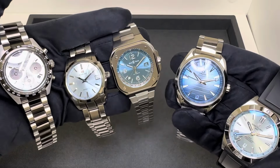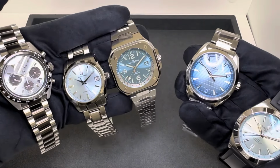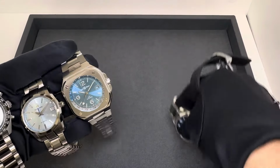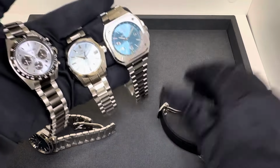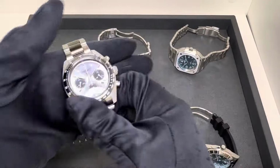Today I thought we'd do a really quick video on the light blue dial colorway. Call it sky blue, baby blue, light blue, whatever you want to call it. I have quite a few of them here in stock and thought, let's just take a look at these and simply ask you which is your favorite model of the 5 that I pulled.